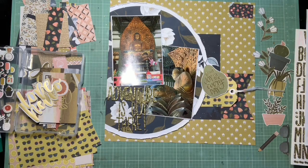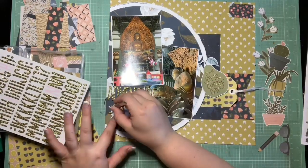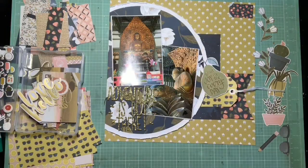So got that down, and then there are some squigglies in this thicker sheet as well that I thought I might as well use as embellishments, so I just popped a few on either side of the bottom part of the title, so that fills in that gap and just emphasizes the title a little bit.